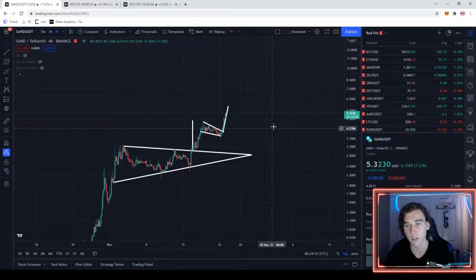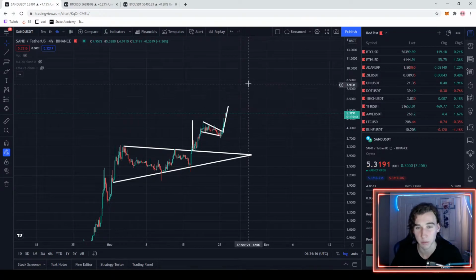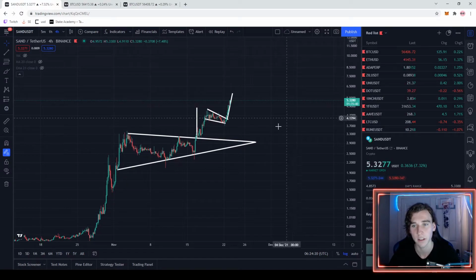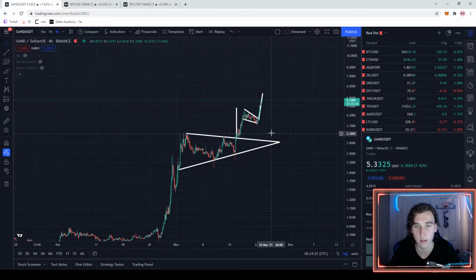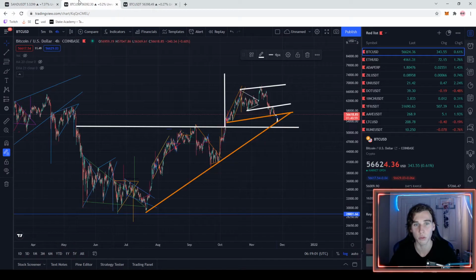And as I said, I could see this coin becoming a top 10 coin. To crack the top 10, Sand needs to get up to about $26, as we talked about in the past video, which I definitely could see Sand getting to. It's just been going crazy at the moment. It doesn't look like it's going to slow down. Most importantly, it's doing so well against Bitcoin.